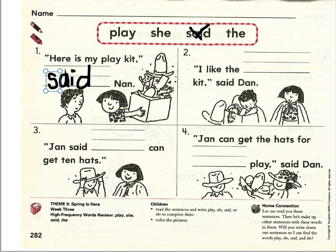Put your finger on number 2. Let's read this sentence together. Ready? Begin. I like the blank kit, said Dan. Which word makes the most sense in this blank spot? I'll read it to you one more time. I like the blank kit, said Dan. Should it be I like the play kit or I like the she kit? What makes the most sense? Play makes the most sense.